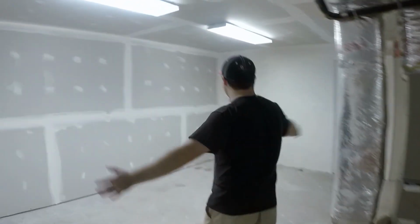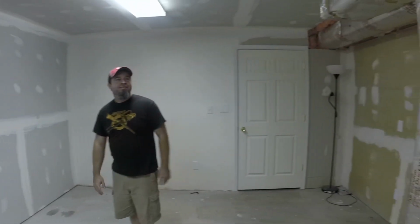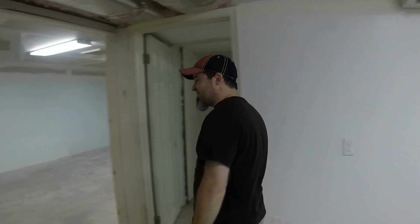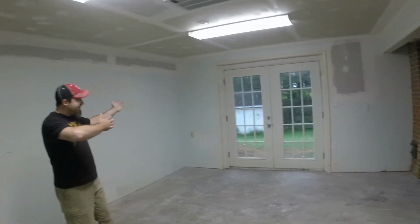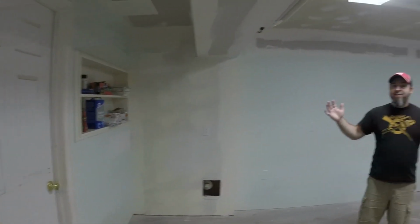Alright, and here's a whole other big room that we have. And if we continue on, another whole room of space with doors where we get outside. So we have upgraded our area hugely.